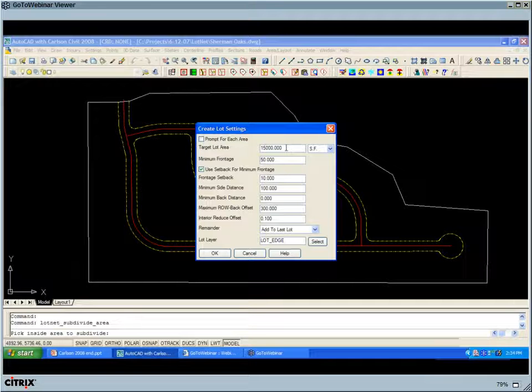Now here's the thing that, as a designer, you may come in and change quite often, is the remainder. Like I have mine set up to add to last lot, or if a client said, you know what, I've got this much acreage here, try to fit in as many lots as possible, and I want them to be roughly around 12,000 square feet, you can have it set up to apply equally to all lots. But I've got mine set up so it's 15,000 square feet, and then we'll add to last lot the actual remainder of it. Now the layer on this, I've set this up to be lot underscore edge.